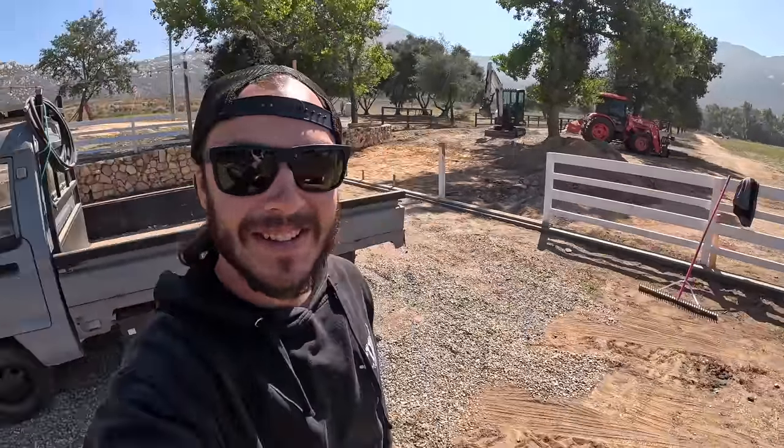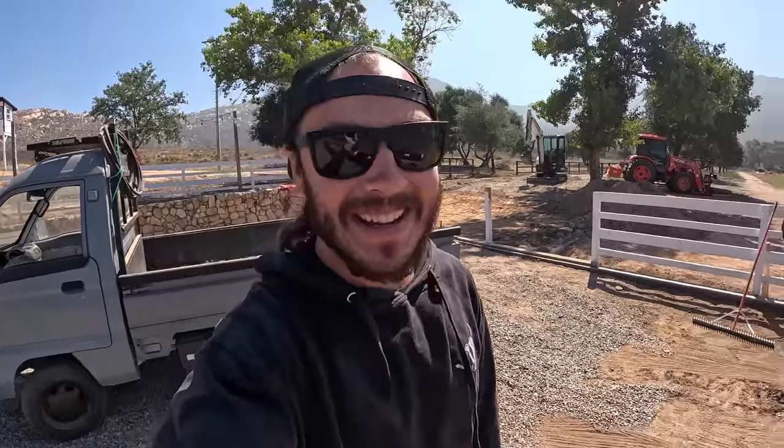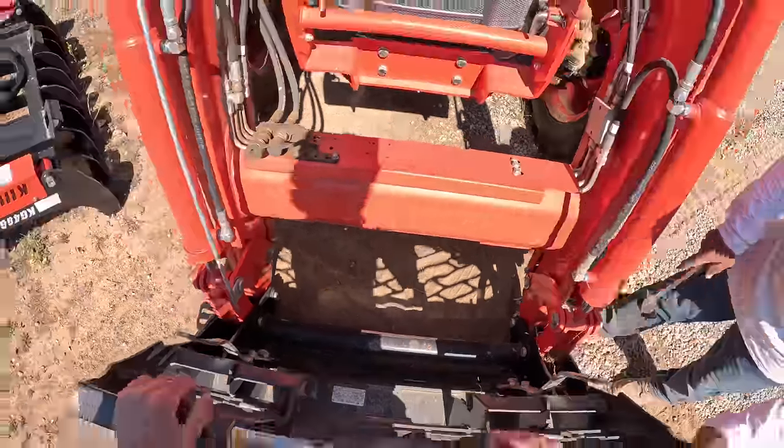Making great strides already this morning. Look at that. Just looks so good. Level. Love level. I hope the gate height actually ends up working out, because that was just kind of a guesstimate.